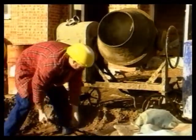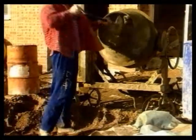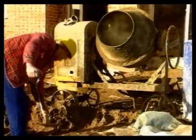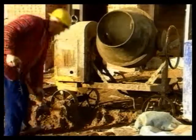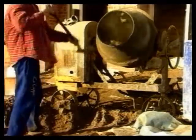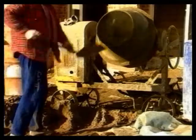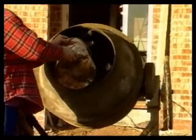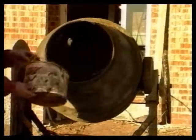A dense, strong render mix might contain one part cement and three parts sand. By replacing some of the cement with lime, weaker mixes can be produced. One part cement, one part lime, and six parts sand produces a weaker render, but one which is more cohesive, easier to apply, and more durable. Liquid plasticizers can be used in place of lime to improve the nature of the mix. This render is one part cement and six parts sand with an added plasticizer.